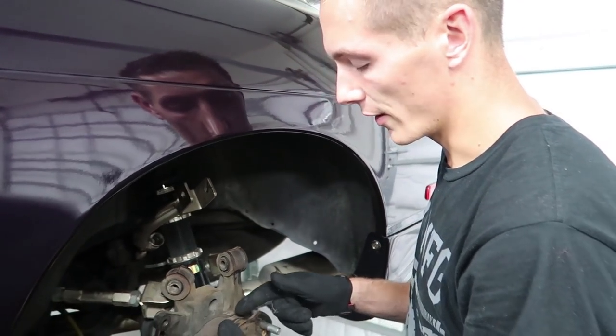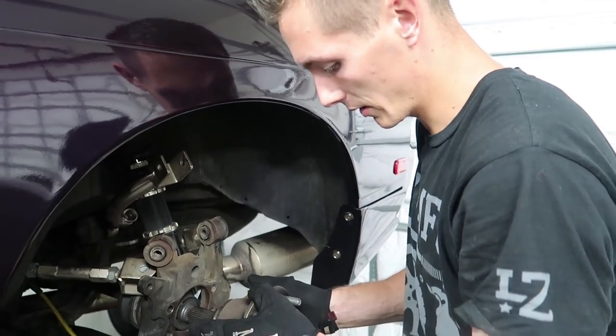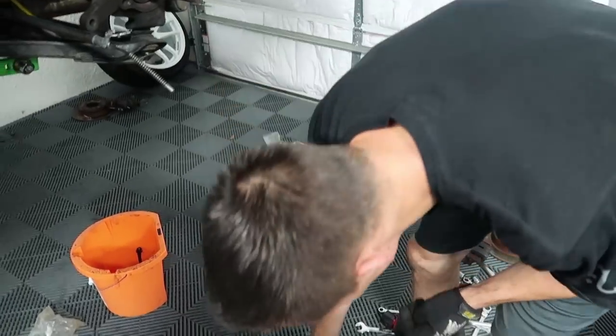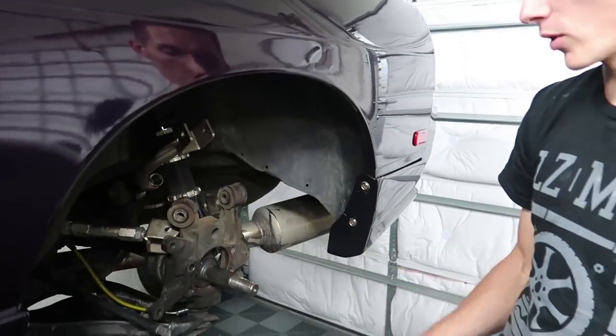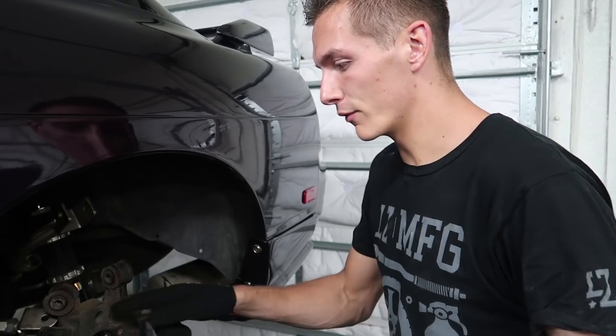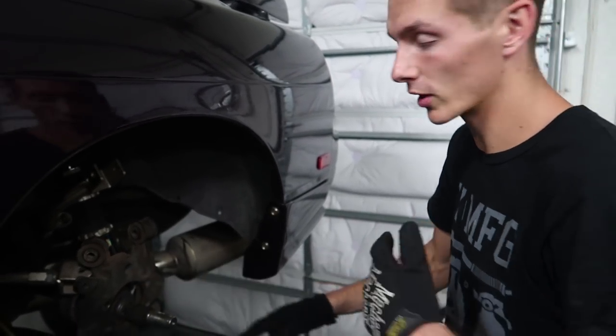Back to here. So if you're lucky, this will just come right apart. Be careful of that washer, because that's important. That is important. All right, so this is where the shield goes. But you might be stupid like me, because there's no write-ups about this, and forget that there's a piece that needs to go here first. So we're gonna go get that.